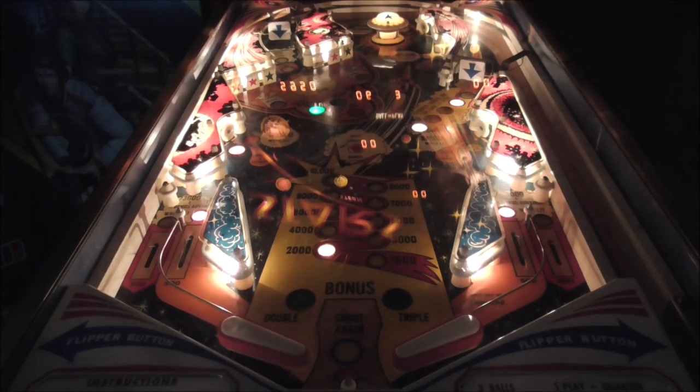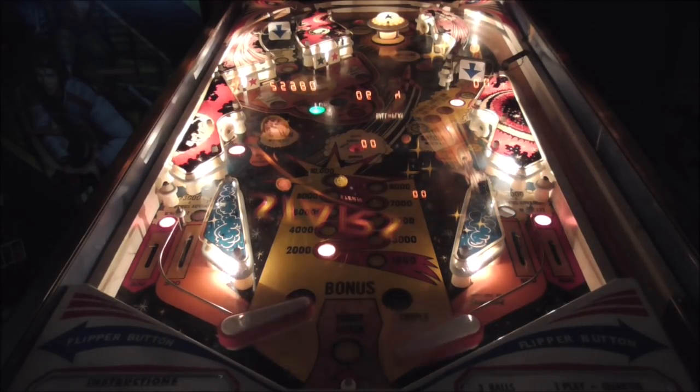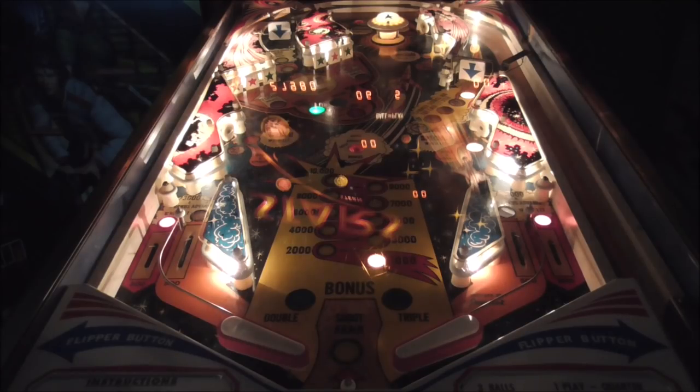It popped that time. But I don't think I got my... Yeah, I don't think we're getting our points. I got to adjust that a little bit. Boy, that center post is pretty cool. It saves it for you a lot. But not that time. I think that pop bumper is going to add a lot to it. So that right one went tink. It's working good.